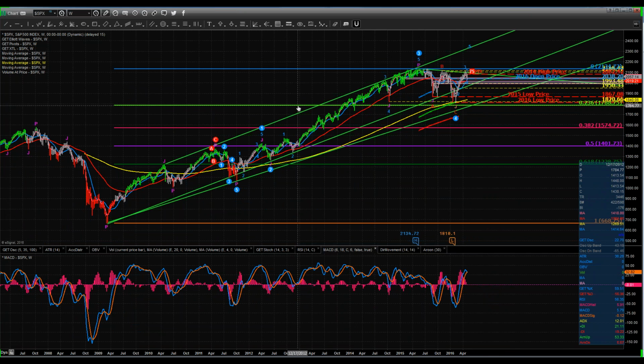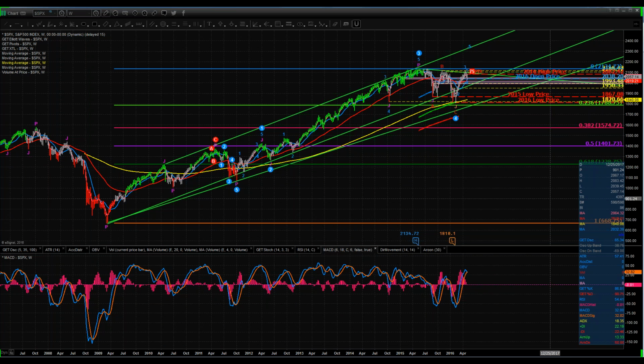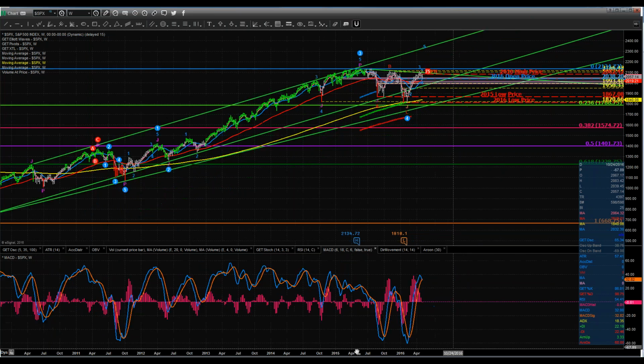So I've got this one channel on here that you can see, this line and that line right there. We broke it and we came right back up above it. We're just slightly above it right now. And then you can see this wider channel here that runs that length right there. So I'm going to be watching these very closely. For our members, Sunday night, I'll go into this in some more detail, but you can see where we're sitting.